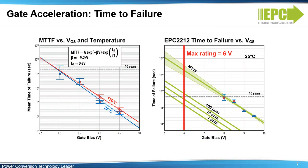From this data, we can create these graphs. On the left-hand side, we show the mean time to failure for devices versus gate voltage at two different temperatures. And on the right-hand side, we answer the question, what is the time to failure for a certain percentage of the devices versus gate bias? In this case, we took the automotive qualified EPC2212 as a representative device. And since all of the gate structures are essentially the same for all of our devices, this is a good representation of what eGaN technology can do today.